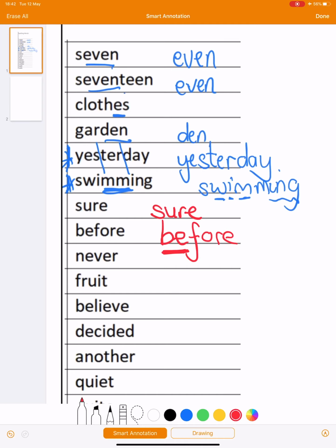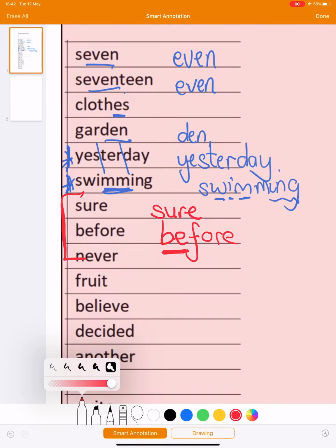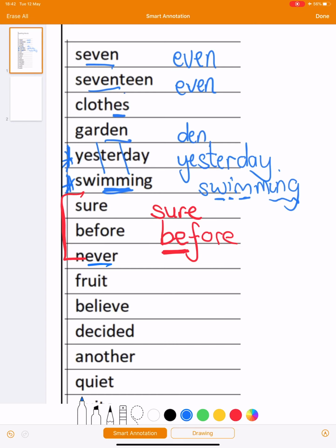Oh, I've lost that there. Let's put that back. These are 3 words. So for never, we have N, and then we have our word within our word, ever. So that's maybe a good way to remember never. It's got ever in it. So forever. In fact, there you go, ever and never are almost opposites. So never has ever in it, but sure and before, you might have to remember them as tricky words, because I can't see another strategy, and you might have to remember them as mnemonics.